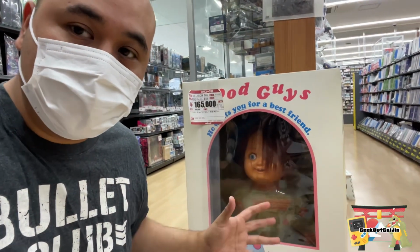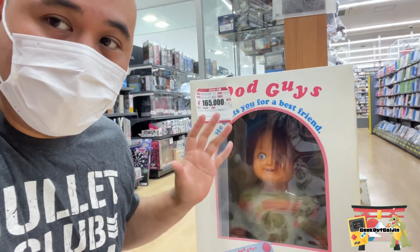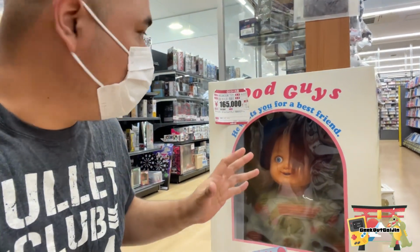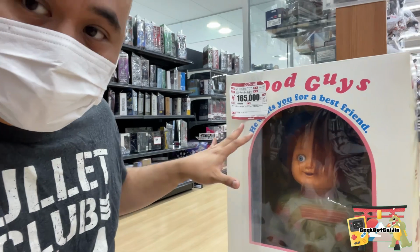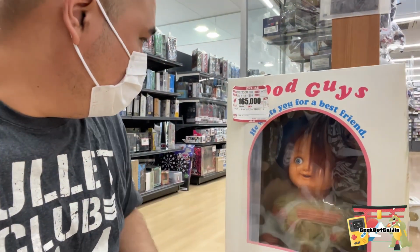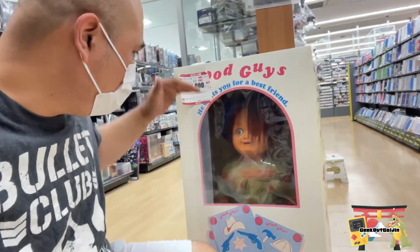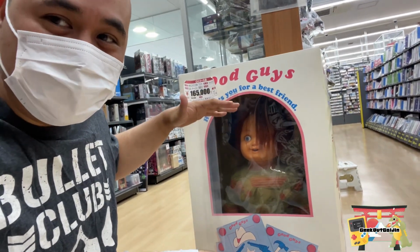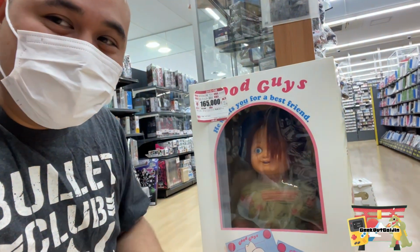This has to be the most expensive toy I have seen during my video game and toy hunts. This Good Guys Chucky is priced at 165,000 yen. I'm even afraid to touch it. But dude, that looks cool. Really cool. Just look at the size of this one. This would bring nightmares to anybody who has been traumatized by Child's Play.